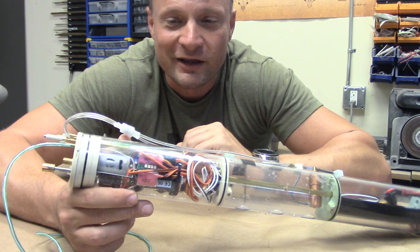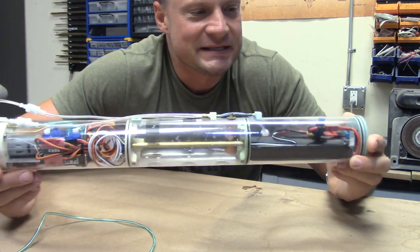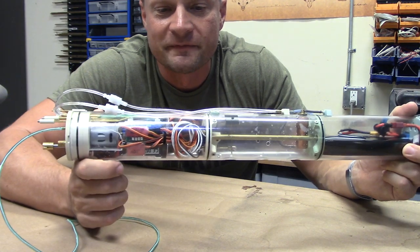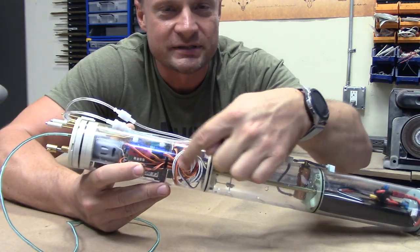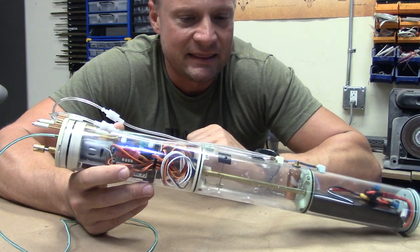So very, very worthwhile. I will say that this cylinder in this iteration is an absolute dream to work on. There's lots of room up front, lots of room for the cables to bundle up so they're not all sandwiched in there and getting pinched by anything.